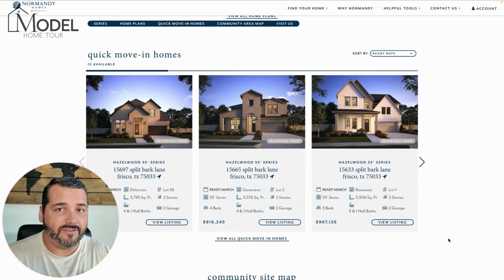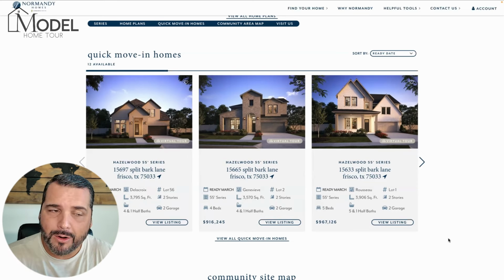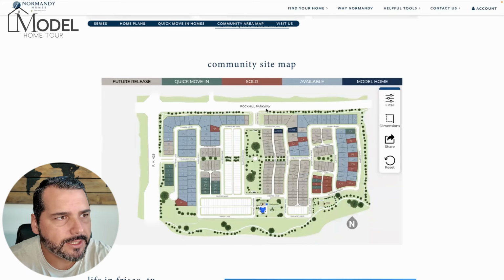Right now, we've got some very good incentives with a seasonal kind of a Christmas bonus of almost $5,000 that our buyers can use. Here's the community map. This is the main entrance off of Rockhill, okay?